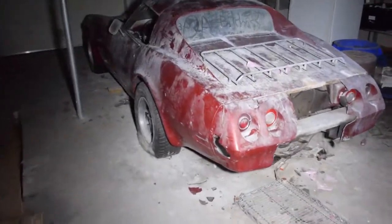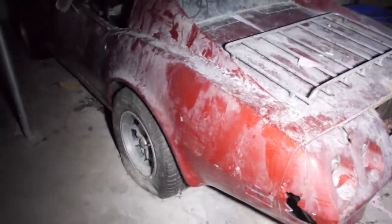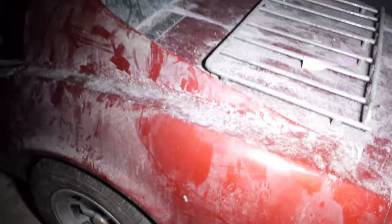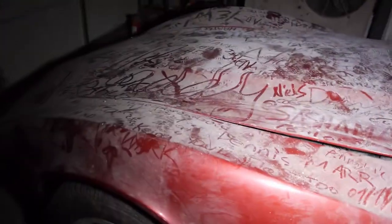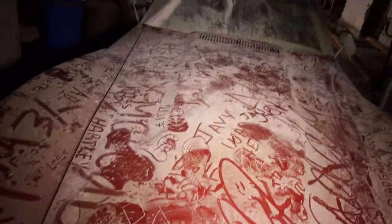An abandoned car down here, guys. It's a Corvette. An abandoned Corvette down here. Jeez. Did I scare all the explorers who've been in here? Wow. There's a lot of them.